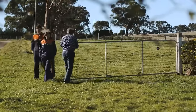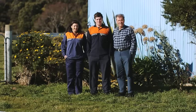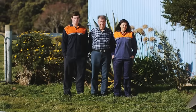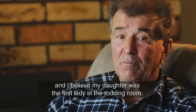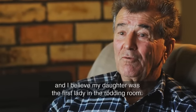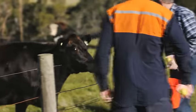A sense of history, family and pride is strong at Bell Bay. Generations have and still work alongside each other. I was the first man on the loading room, and I believe my daughter was the first lady on the loading room. The Micheletto family, we certainly have had a presence at Bell Bay over the years, but we're just one of many families that have had the same opportunities.